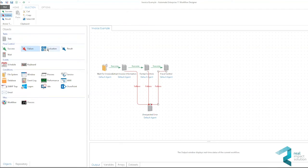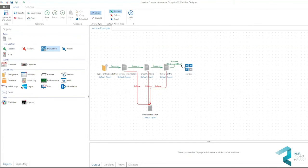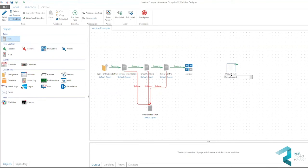After we have those failures set up, we need to tell our bot to check to see where it is to figure out what it needs to do. So we're going to drag over this evaluation to get the status of the current values. After we do that, one of 3 things will occur. If everything has passed all of the validations, we're going to go ahead and authorize those payments. If it hasn't, we're going to catch the fiscal errors and the formal errors.